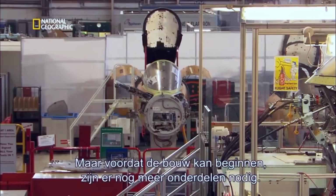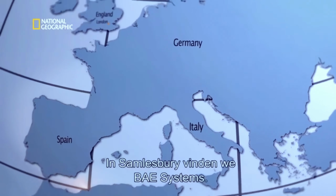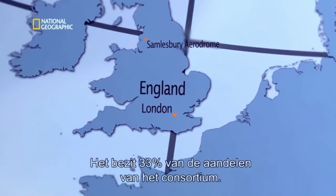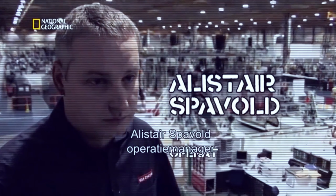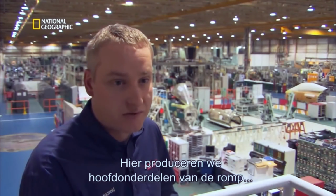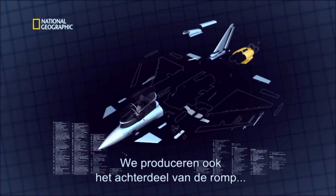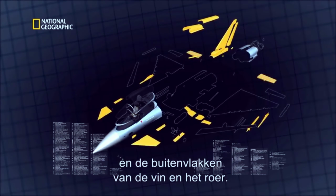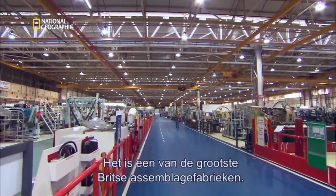But before building can begin, there's a few more parts to be collected. Samlesbury is home to BAE Systems, 33% shareholder of the consortium. Within this hangar, we produce the major assemblies for the front fuselage, including the canopy and the windscreen. We also produce the rear fuselage assembly and engine bay doors, fin rudder, flying surfaces and forklifts. It's one of the biggest aircraft assembly plants in the UK.